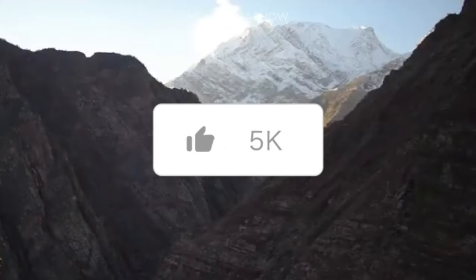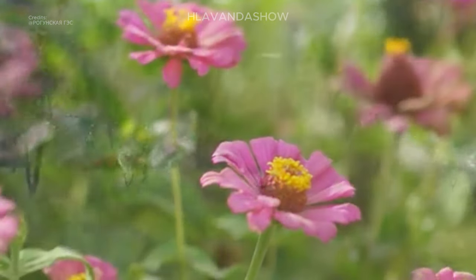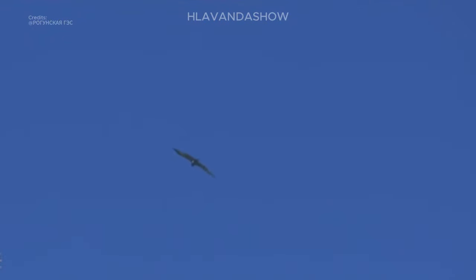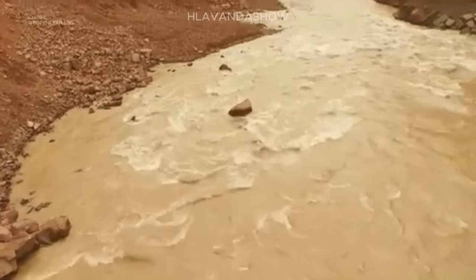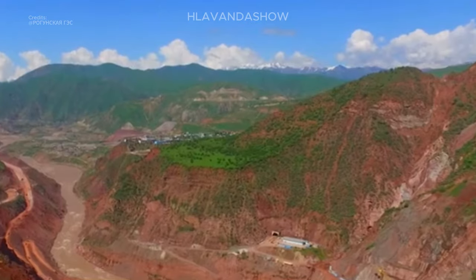It is more than just a structure, it is a beacon of hope, a symbol of progress and a cornerstone of Tajikistan's future. Its construction is a symphony of engineering, a dance between human will and technological prowess.